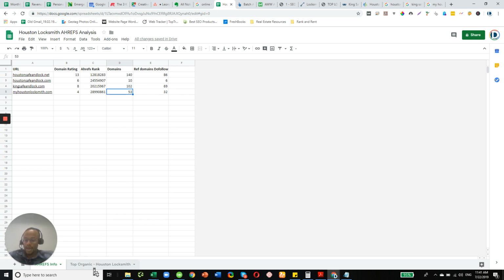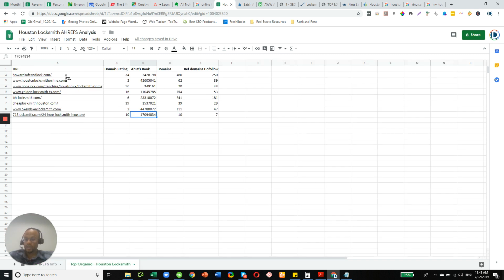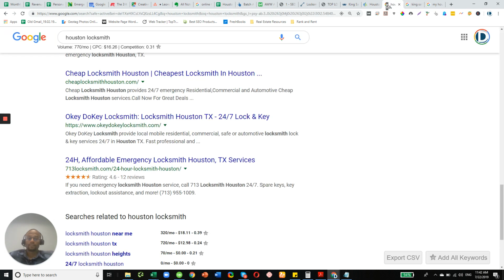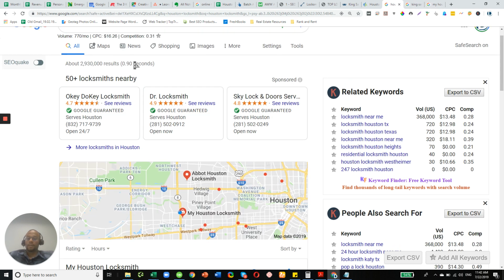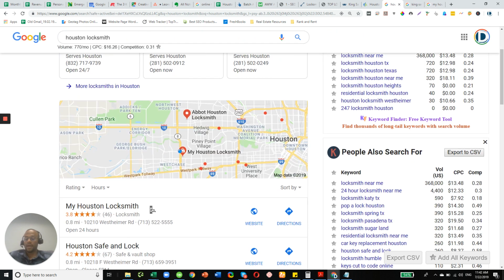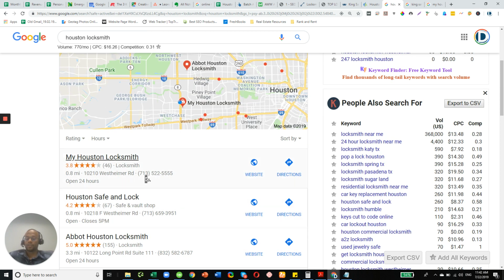So I also added a second tab here, and these are websites that are ranking on the first page organically for Houston Locksmith. And when I analyze the SERP, your client is actually doing really well. They have two Google Map Pack listings here, the first two. So that's great. So they're probably getting a good percentage of this traffic for Houston Locksmith.